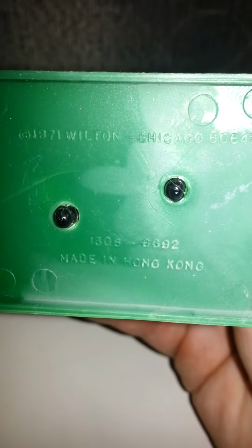Oops. So on the bottom, it says 1971 Wilton, Chicago, made in Hong Kong. I don't know if the Wilton company was linked to the company that makes Wilton cake pans. That stupid pipe won't stay in his mouth. Stay.